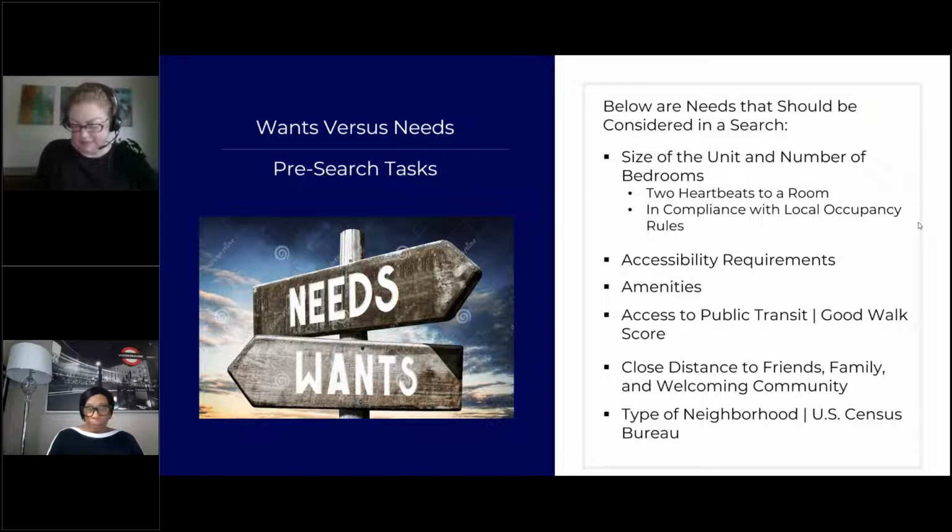Accessibility requirements, price and location are big factors in directing a search, but accessibility should be one as well. If your client has a disability and needs special accommodations in their living quarters to make them comfortable, this should be taken into consideration when you're doing the housing search. There are special filters you can use to find apartments and units that can meet accessibility requirements, and we'll go into that later.